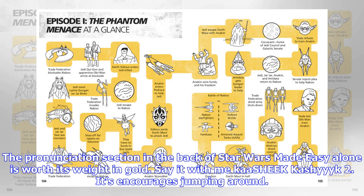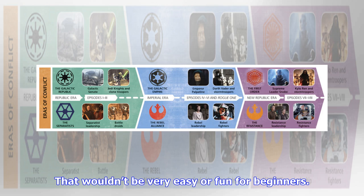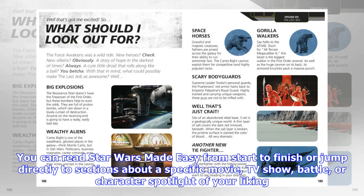If you're the parent of a Star Wars fanatic, just started dating a Star Wars superfan, or always feel on the outside looking in with a group of Star Wars savvy friends, Star Wars Made Easy is the perfect gift to give yourself to make it easier to jump into any Star Wars conversation. The pronunciation section in the back of Star Wars Made Easy alone is worth its weight in gold. Say it with me, Kashyyyk, Jakku.